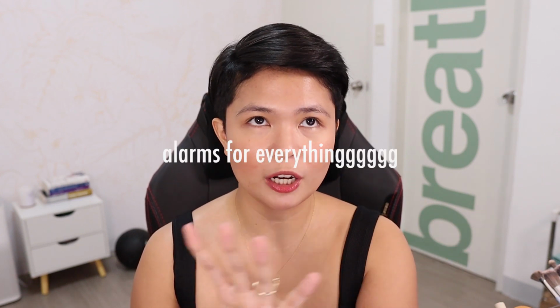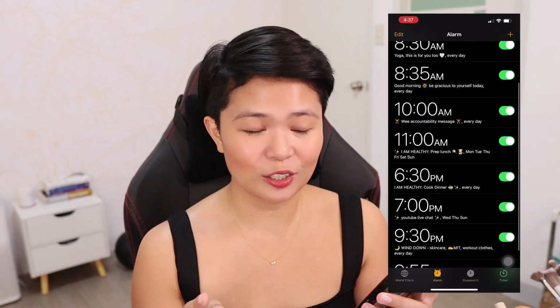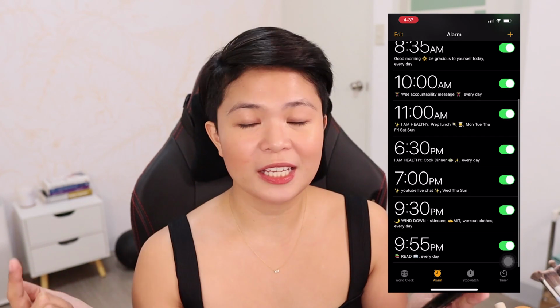Next system that I do is that I have alarms for everything. Siyempre, alarm sa pagising. Tapos, every 10 a.m. kasi tinetext ko yung sister ko for her to send me her accountability photo. Kasi, accountability messages kapag nag-workout siya or nag-journal siya, ganon. So, meron akong alarm for that.